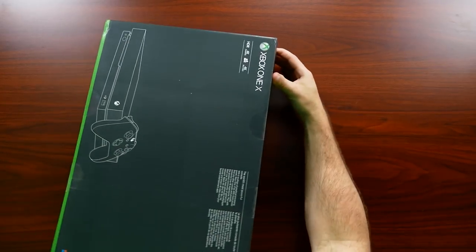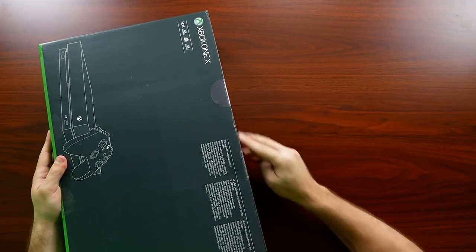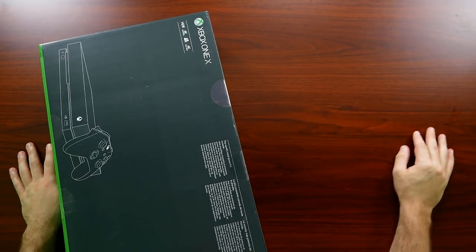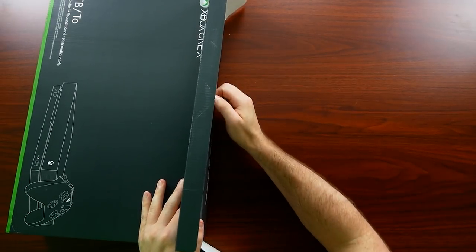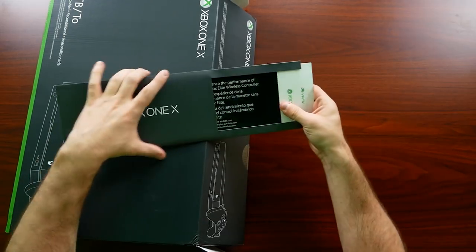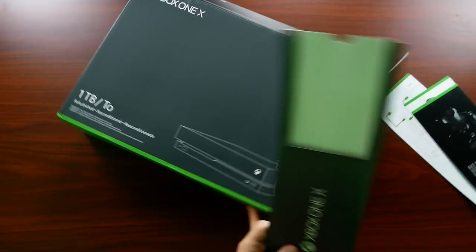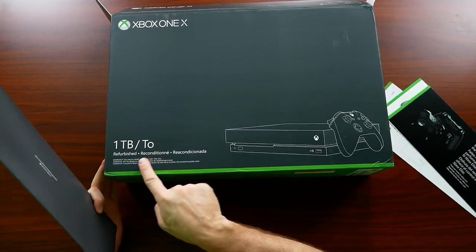I guess we're gonna cut it open. I think what we'll do is we'll go ahead and get this guy open here, and we'll take a look at it and hook it up. That might be the most surprising part, is that it even has all the extra paperwork and everything here. Does it say refurbished? Oh, it does. Okay, so it does say refurbished right on the front.